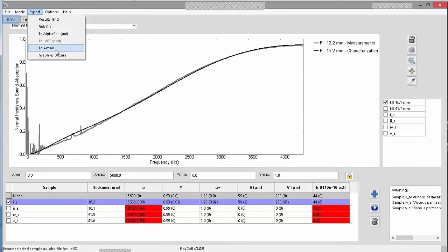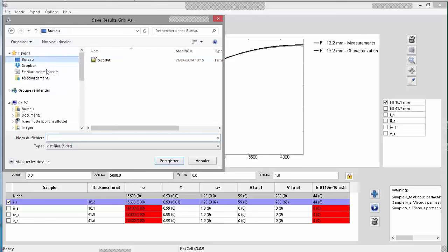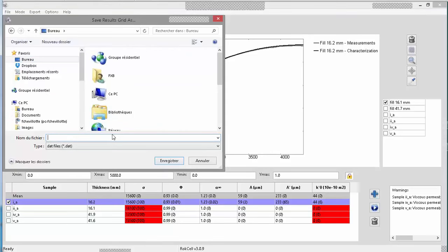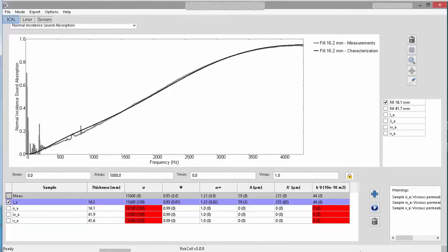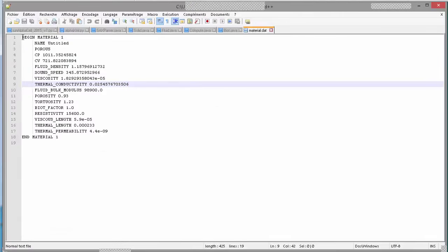I can provide an Actran material card, which I'll just show you in a minute. I will put that on the desktop here. So this was material desktop, okay. So give me a minute now. Here it is. You should see that this is a material card with the given material properties in terms of fluid density, sound speed, porosity, tortuosity, etc. This material card may be used directly under Actran to create a new material in your model.